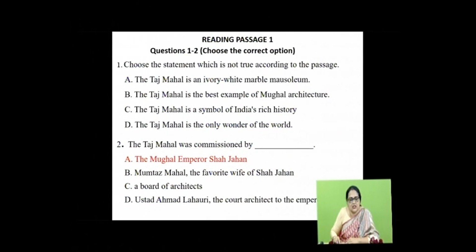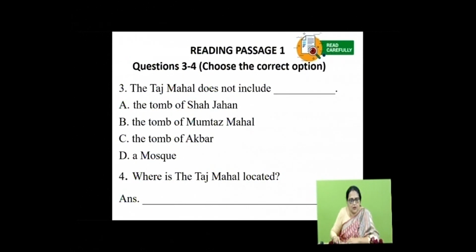So the answer is the Taj Mahal was commissioned by the Mughal Emperor Shah Jahan. So let's look at question number 3. The Taj Mahal does not include. What does the Taj Mahal include? Now we have to find what it includes and what it does not include.